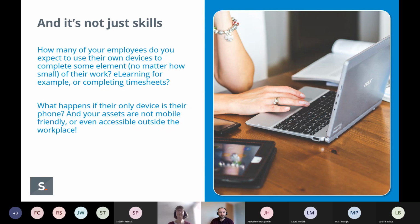And pretty much every employee, doesn't matter who they are or where they are in the organization, at some point is going to need to use some sort of a device to do some part of their work. Now that could be as simple as e-learning, or it could be as complex as managing a process on a production line, or it could be completing a timesheet. So making sure that staff have the devices available to them is a key part of that digital skills gap and that digital enablement piece that we need to take into account.